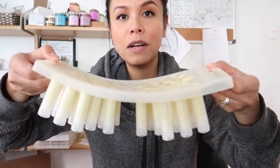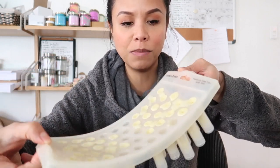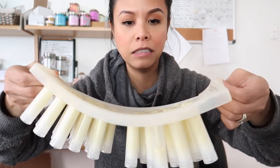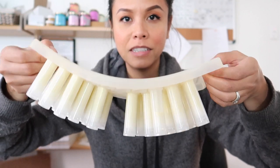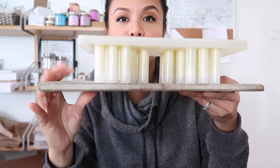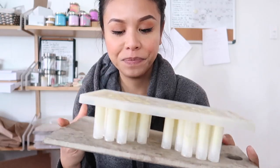So what's left to do with these guys is I take them off of this tray, and this is a Crafter's Choice lip balm tray, and it's made out of silicone. It's really flexible, but I love this thing because it keeps the lip balms on it, which makes for a really easy pour, so highly recommend. And this is just like a charcuterie tray that I like to dry my lip balms on.